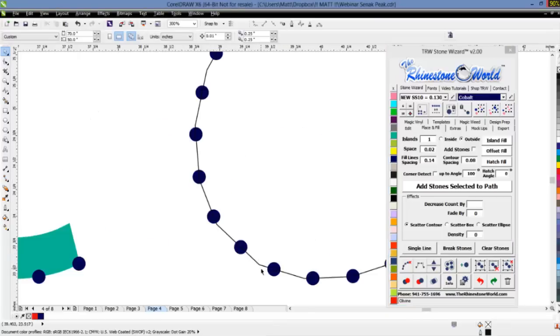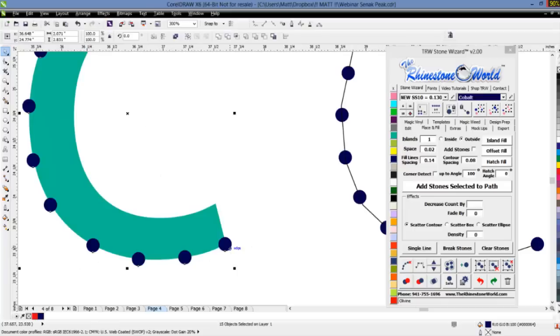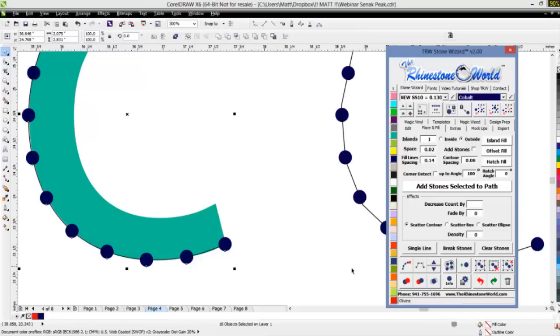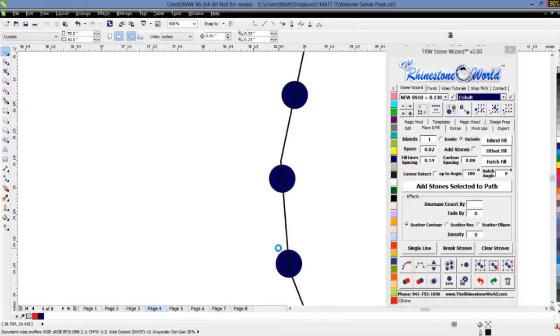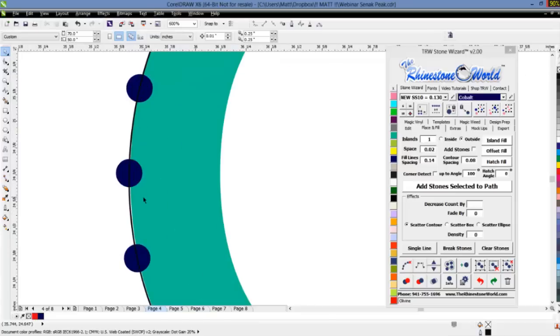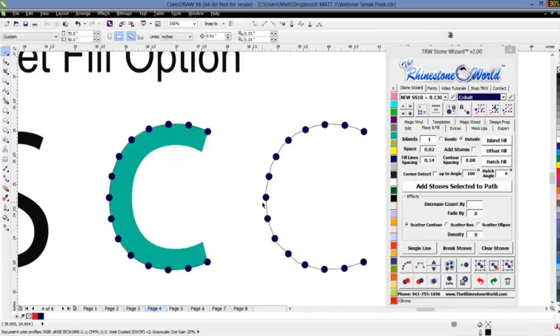Can everybody see kind of how choppy that is? So when I add stones to it, it's going to be choppy like that. Okay? So what we can do here is highlight and click, click, and watch. When I left click, it's telling it to draw the curves. So can you see a big difference between that and this? See how big of a difference that is as far as the perfection of the curve? So obviously it's going to make your C look a whole lot better.